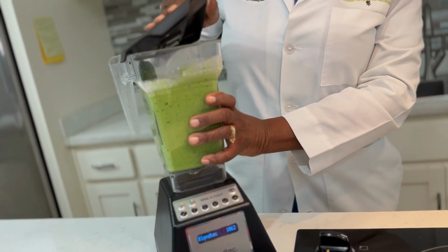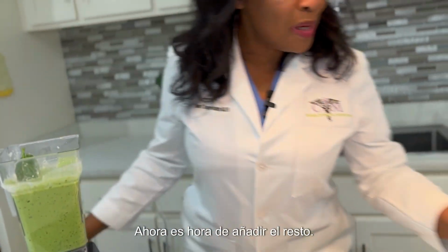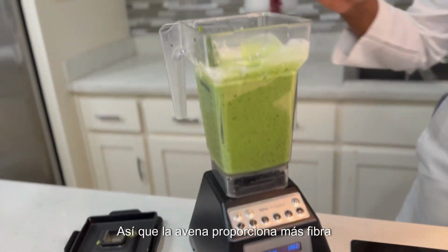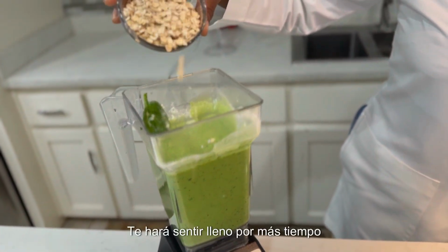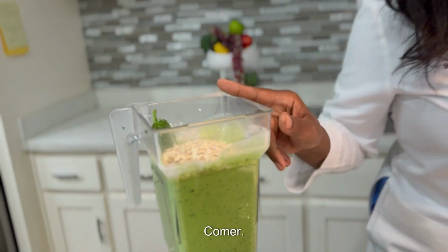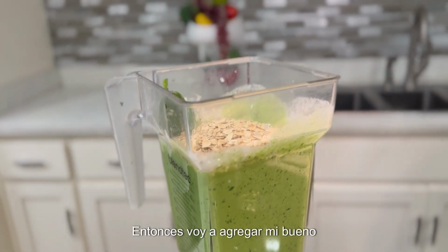All right, now is the time to add the remainder. So I like to add some oatmeal. So oatmeal gives more fiber, more carbohydrates, will keep you feeling fuller longer, and to make it a more complete meal. And then I'm going to be adding my good fat.